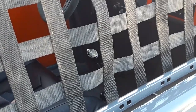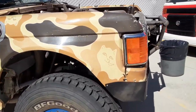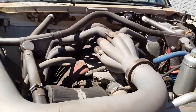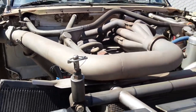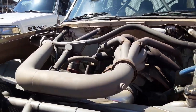Empi gear shifter. Look at that. Look at this. That paint job, though. Oh my gosh, that exhaust system, though. Yeah, and you thought the bug was bad. No, that's pretty sick. That is pretty sick.